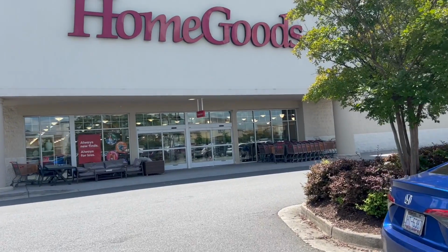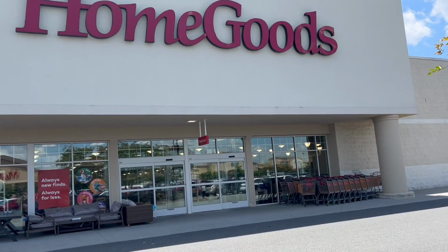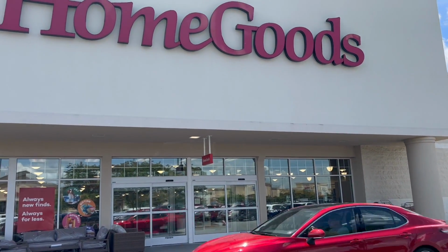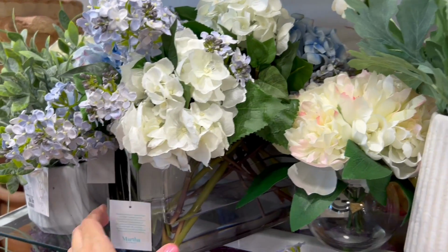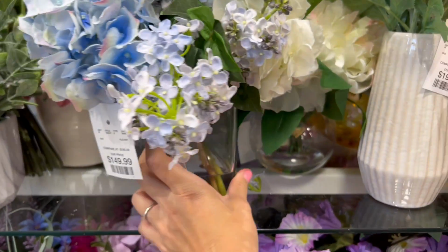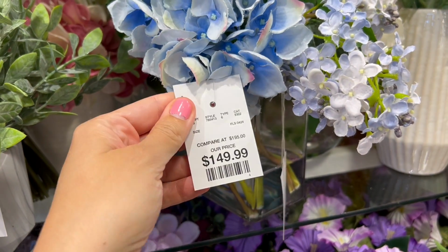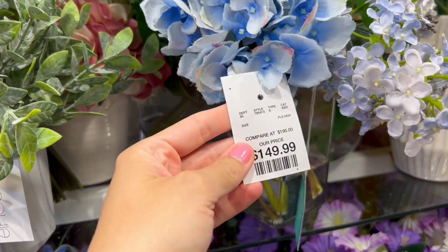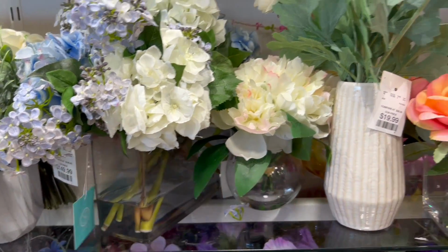Okay, fingers crossed for some good finds. Not too many though, I don't need to spend too much money, but some good things to film. Look at how pretty and classy these flowers are, and I really like the clear vase. Martha Stewart just has so many good items. Ma'am. Martha, come on now. There is no way this is $150. Okay, never mind, it's not that cute.